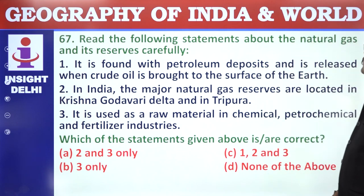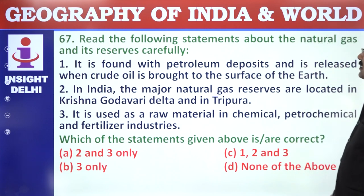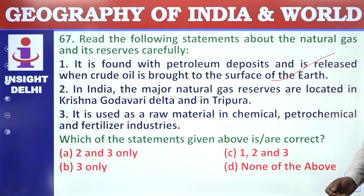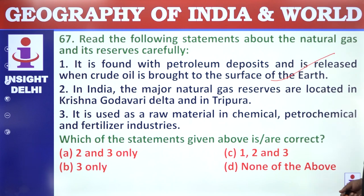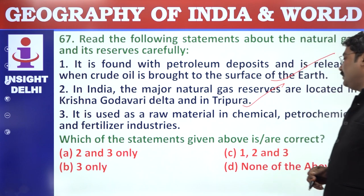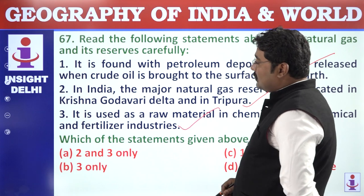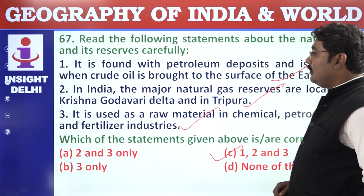Read the following statements about natural gas and its reserves carefully. It is found with petroleum deposits and is released when crude oil is brought to the surface of the earth. Yes. In India, the major natural gas reserves are located in Krishna Godavari Delta and in Tripura. Yes. It is used as a raw material in chemical, petrochemical and fertilizer industries. Yes. Answer will be 1, 2 and 3.